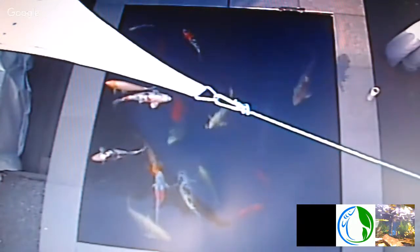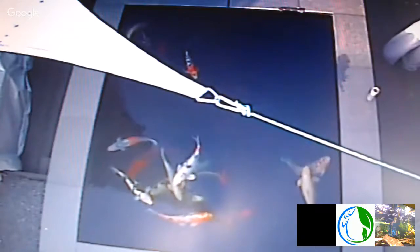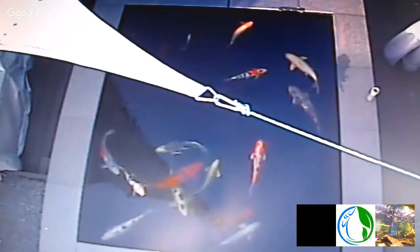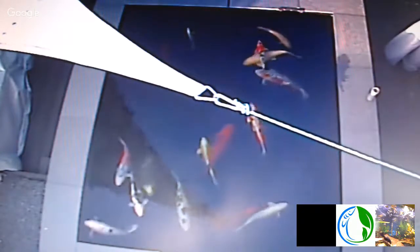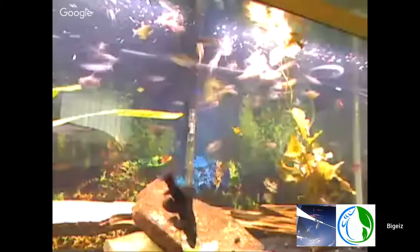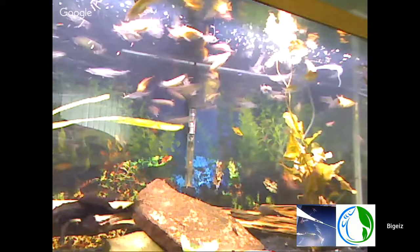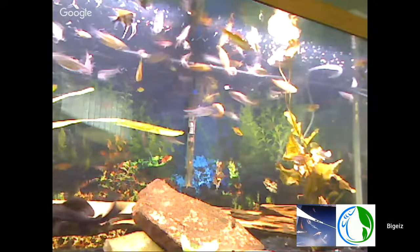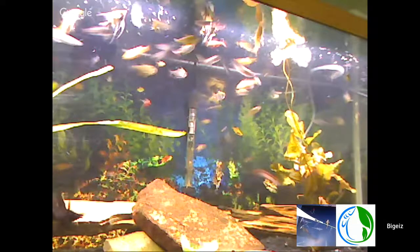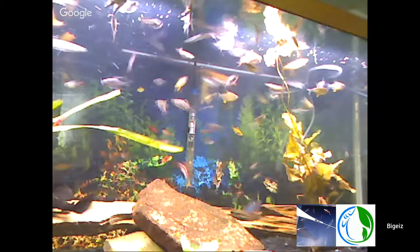Look at them go. They're piranhas. They ain't tetras and sixlets, angel fish. They piranhas. That's a shame. Look at them. Like I ain't fed them at all. Y'all gonna think I don't feed them. Open up.